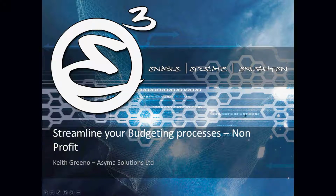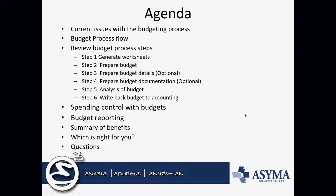So as the agenda today, what we wanted to talk about is some current issues with the budgeting process and just what is happening currently in the market and what we can do to maybe solve that. Then we're going to be discussing the budget process as a whole and the flow of that whole system. And then we're going to be talking about the individual steps and showing you how the automation process can be used to make this significantly better and faster for your organization and save you significant amounts of time.